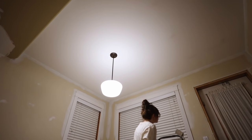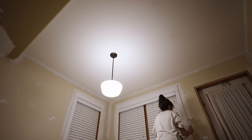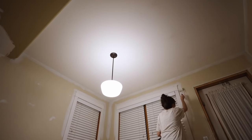We stayed up really late that night painting as much as we possibly could because we were planning on doing a wall treatment on the bottom half of the wall. That part did not need to be painted. So we just focused on the upper half.